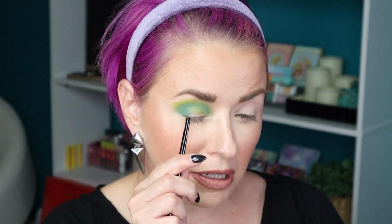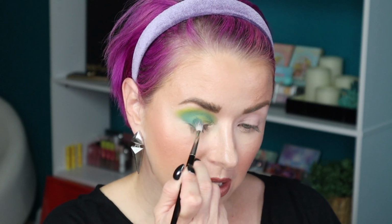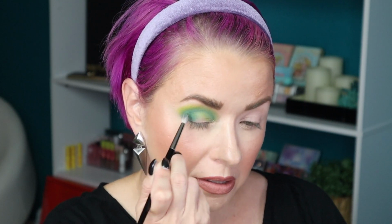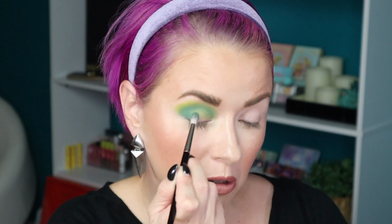All right, so maybe just a little bit of patchiness right there. I don't know if you can kind of see that. I'm trying to build it up, but it might get covered with one of the shimmer shades. So I'm not gonna worry about it too much right now.